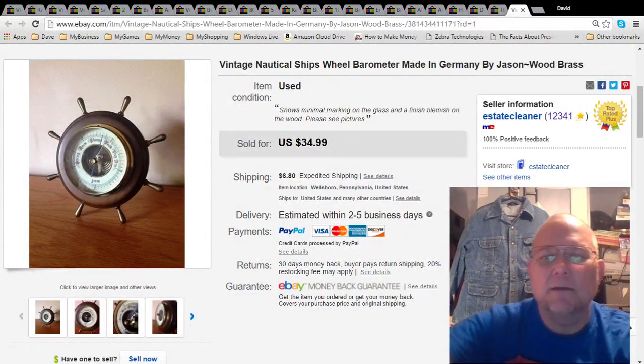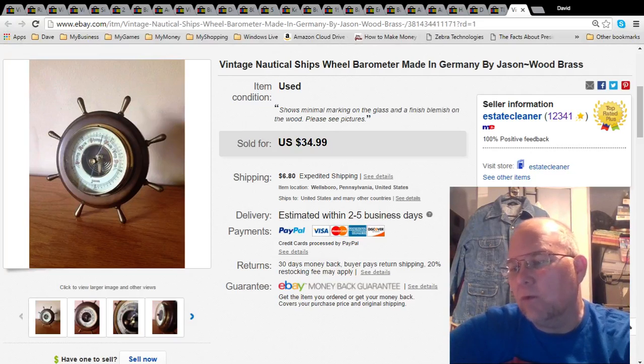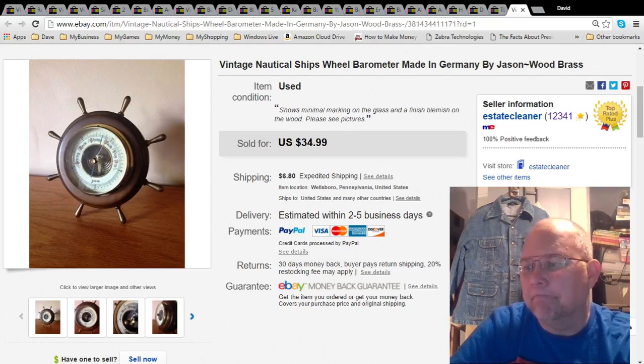Okay, this is a vintage knot. It looks like a ship's wheel. It's a barometer. It's made in Germany. I had this for quite a while, and this actually sold for $34.99. I listed this on July 7th, 2015, and I sold it on January 31st of 2016. Yeah, I paid $3.99 for it at Goodwill.